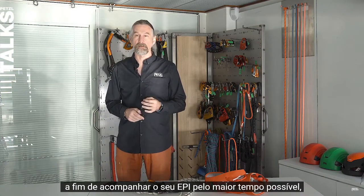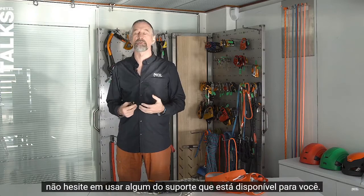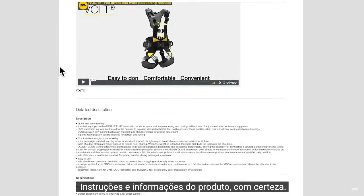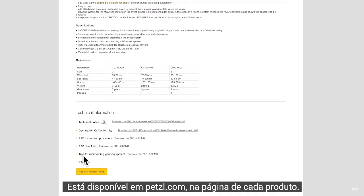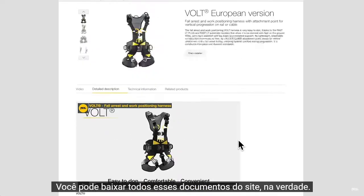Some last words of advice. In order to keep track of your PPE for as long as possible, don't hesitate to use some of the support that's available for you. Product instructions and information for sure. Petzl's PPE inspection forms for each product give a good guidance of what to look for and what might be deteriorating. We have a guide for maintaining your PPE. It's available on petzl.com on each product page. You can download all these documents from the website, in fact.